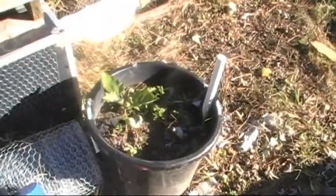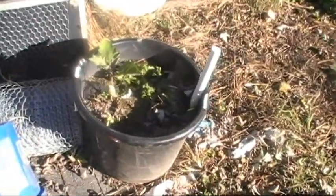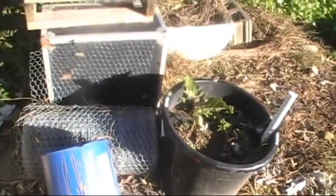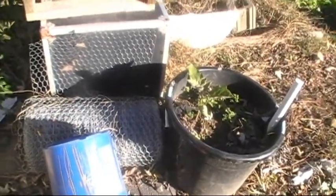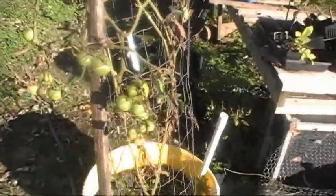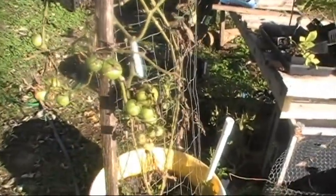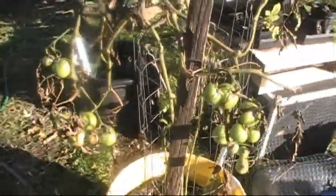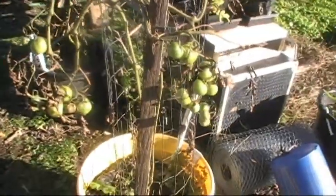Well, this is what's left of the ones outside in the pots. Not a bad looking little eggplant, but its life's going to end here pretty quick, next day or two. My old volunteer tomato plant, almost all the leaves is off of it, but it's still got several little tomatoes on it. It's just hanging on.